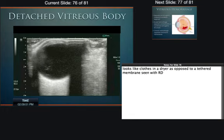This one is a kinetic exam. As the patient moves their eye, all this stuff is tumbling like clothes in a dryer. I don't know if you can appreciate that or not, but that's sort of the idea. The probe came off the skin here. That's what this shadow is. They should get some more gel.